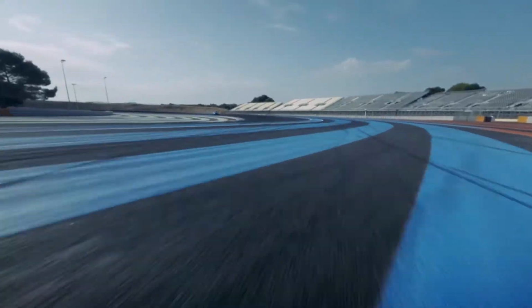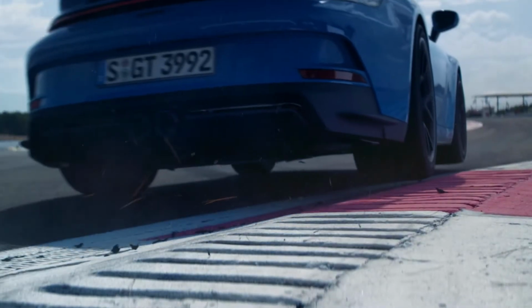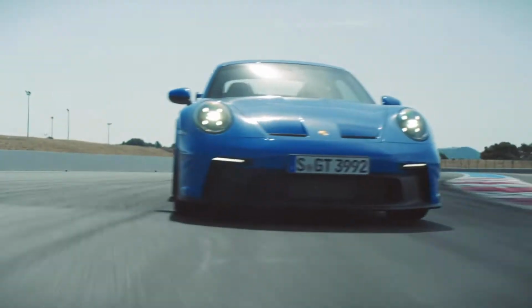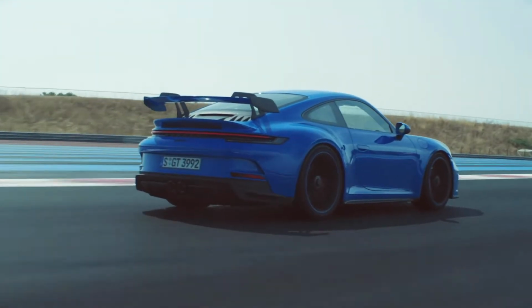It feels like it has been ages since Porsche has been teasing us the new 992 GT3, but today they finally pulled the covers off of it, and here is everything you need to know about it. The new GT3 looks like a Porsche GT should. It has big aggressive air vents and a huge rear wing, but more on that shortly.